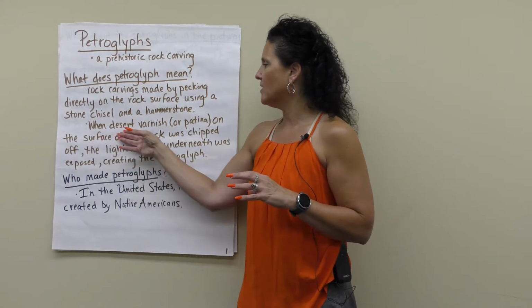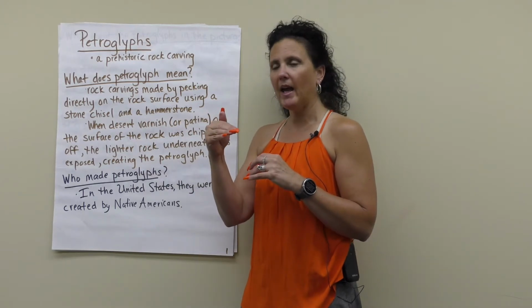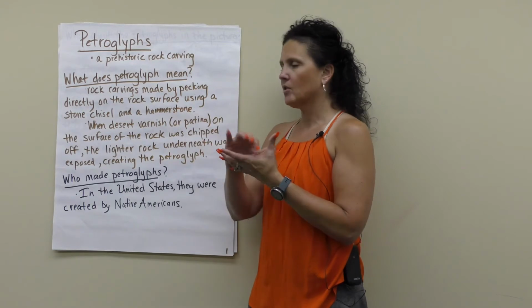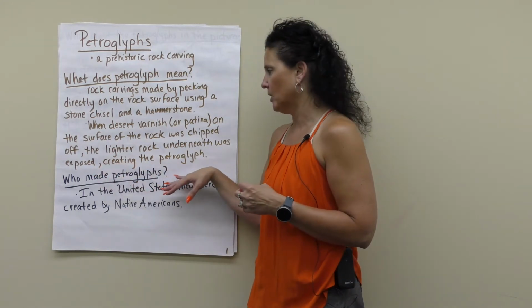And then you have this desert varnish on the outside of the rocks, called patina. It's on the surface, and if you chip that away, underneath you can see the lighter rock coming out. So the darker rock is on the surface, you chip it away to make a picture of the lighter rock underneath, and that's how they created the petroglyphs.